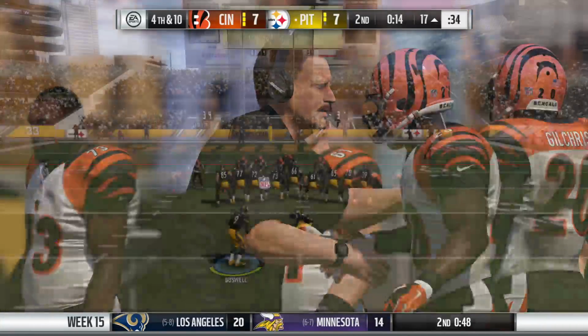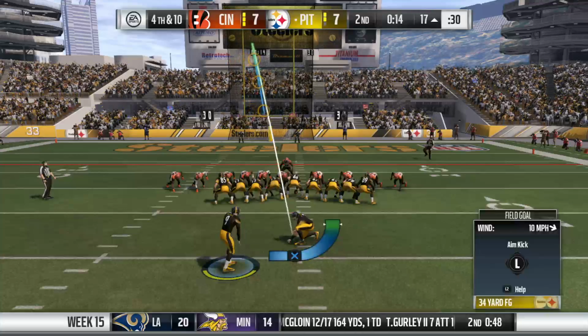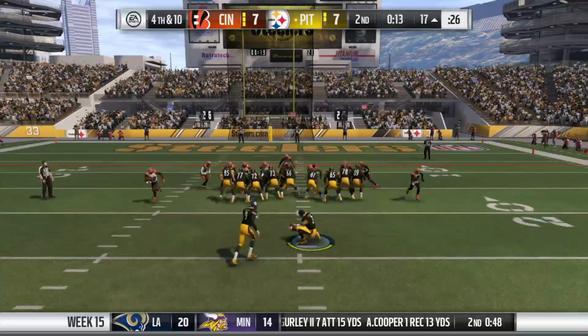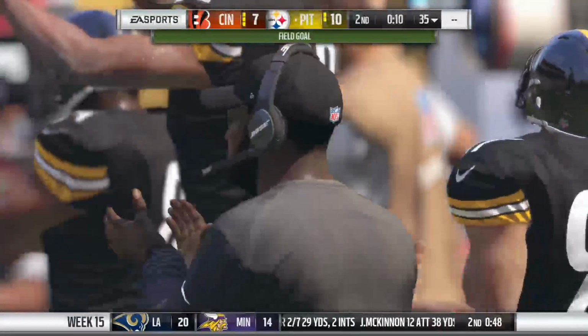Incomplete. Now Chris Boswell for the Steelers field goal try. From the right hash, just a 34-yard attempt. It looked like they had something there, but I think that he was thinking about running with the football before he actually hauled it in, and that led to a big drop. So they kick it through to take the lead.